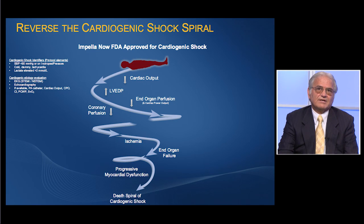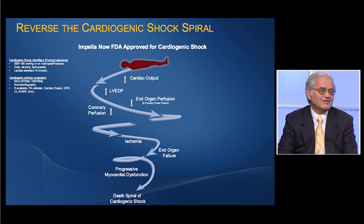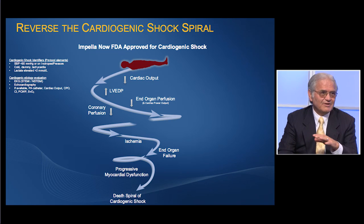The thing that I want to emphasize again: in 1957, there was an article on a drug called levarterenol, which was the predicate for norepinephrine. They saw that patients coming into an emergency room who were placed on levarterenol had a marked increase in mortality. And we thought, well, they were just sicker, but I think that's really not the case.